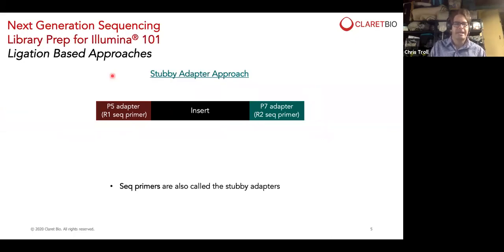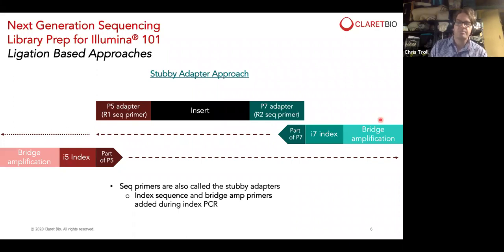There are two basic ligation-based approaches to get the Illumina portions of your DNA onto your insert. The first is the stubby adapter approach, where you ligate on short adapters. These are basically just the sequencing primers or adapters, about 30 to 35 base pairs long. The indexes and the bridge amplification portions are added during the index PCR step, with complementary parts to part of the P7 for round 1, and complementary parts to the P5 for round 2. Both continue on through rounds 2 through N, however many cycles of index PCR you choose to do.